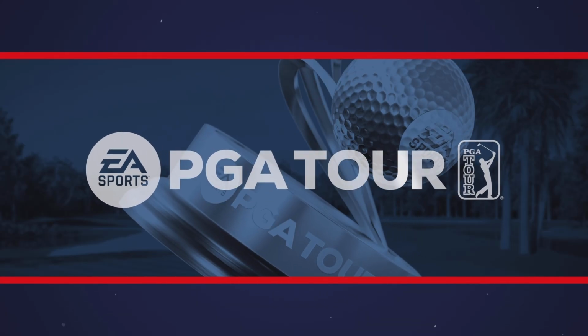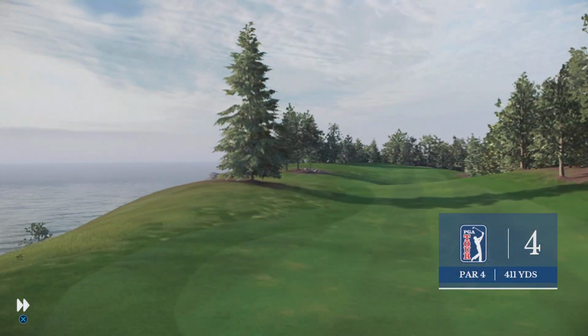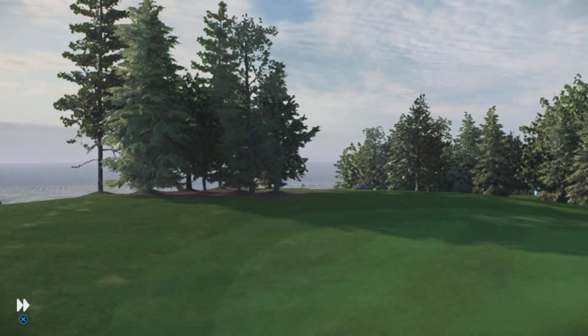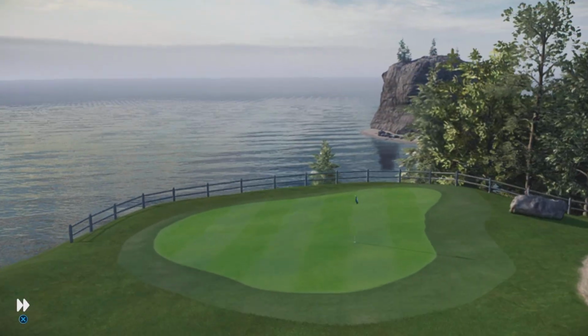Fourth hole, and looking for a quality start. It's 411 yards and a par 4. No fairway bunkers or bunkers really to contend with here. Cliffs to the left and also water on that side. But one of the wider fairways on this front side, made up for by a very small green.